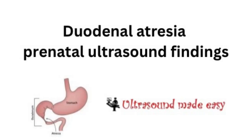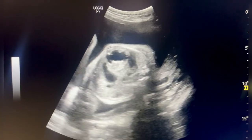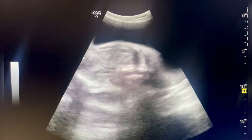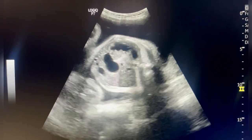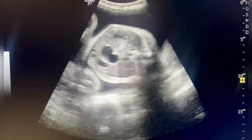Today's case is duodenal atresia and how we diagnose it in a prenatal case. This is a 29 weeks fetus showing two bubbles. This is called the double bubble sign.